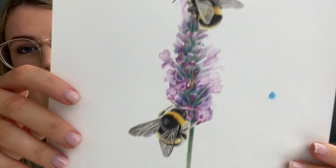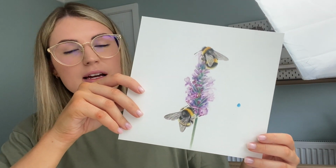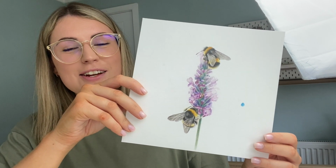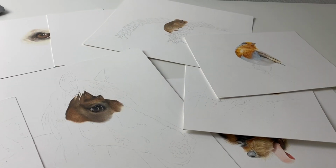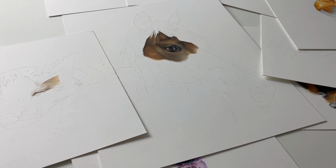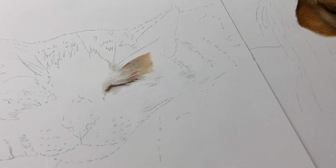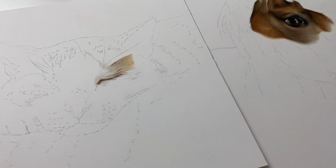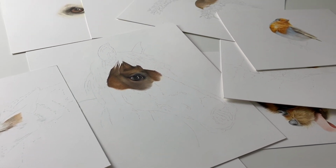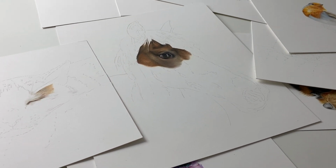I just hated everything about it. So yeah, that is just the reality of being an artist. You don't get everything right. But without all of these drawings that didn't go right, I wouldn't be the artist that I am today. I would never figure out that these colours didn't work well together without putting the wrong colours down. So it's all a learning curve, and nobody ever has to see this work that goes wrong.